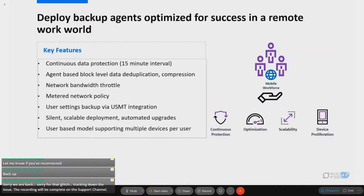So we'll break down a file into blocks, we'll encrypt it, and we'll perform block level data deduplication. We'll do that on the source side. By doing it on the source side, the PC side, it reduces the amount of information that ultimately needs to be transmitted over the wire, making it a lot quieter, a lot more efficient in wide area network situations, especially where bandwidth is at a premium.